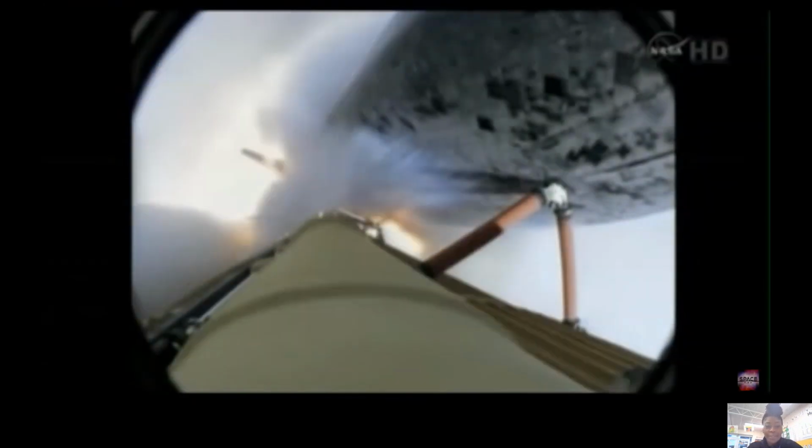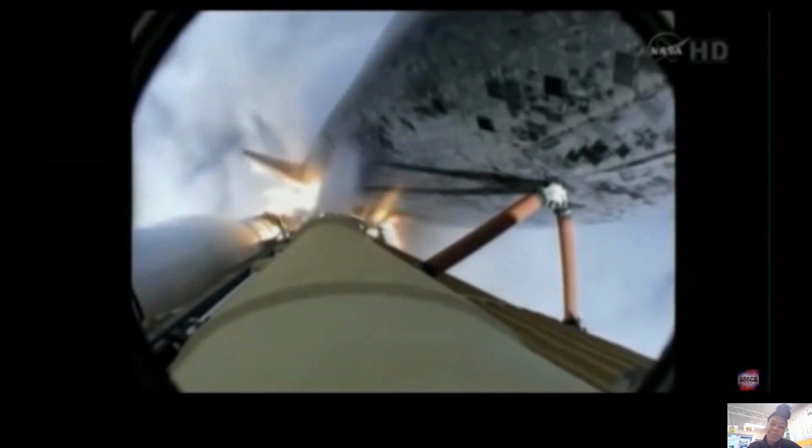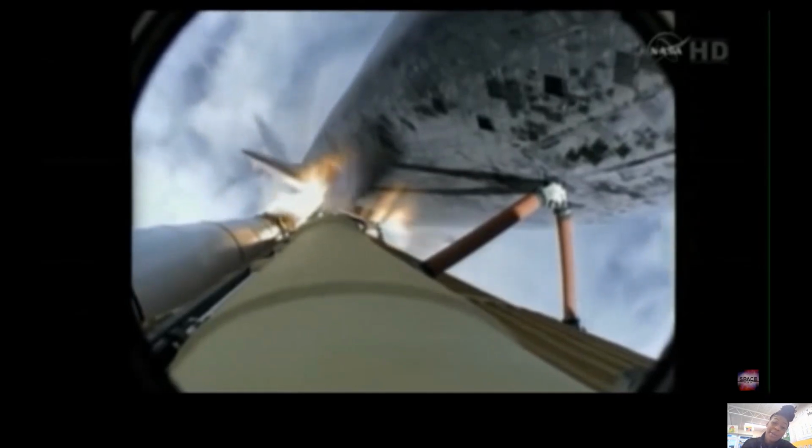It's going up and up and up. This is a view from the actual rocket, the space shuttle.